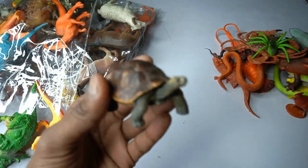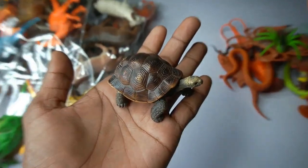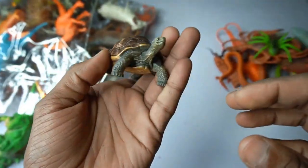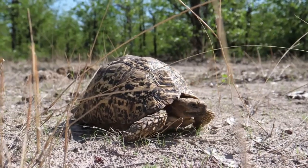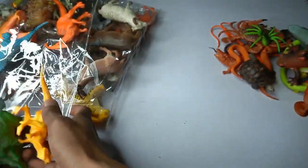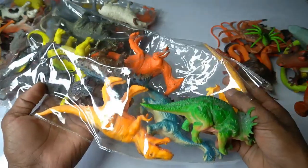So side and next figure, wow, realistic tortoise. Beautiful design guys, tortoise, amazing figure design, beautiful tortoise. So side and next guys, wow guys, very nice dinosaur collection. Look is wonderful design, dinosaur collection.